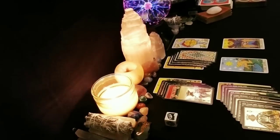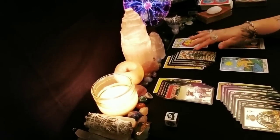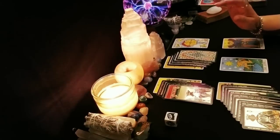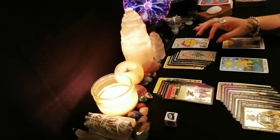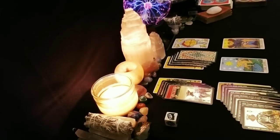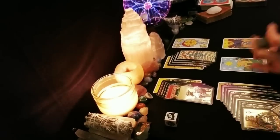So, usually the situation has become as bad as it possibly can, and there's nowhere else to go up. Like, enough is enough. Let's clarify the Ten of Swords.